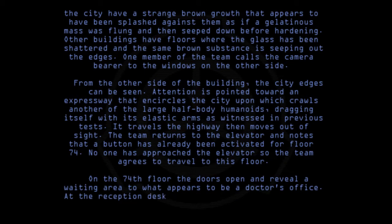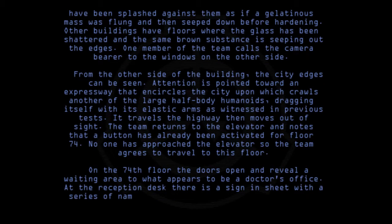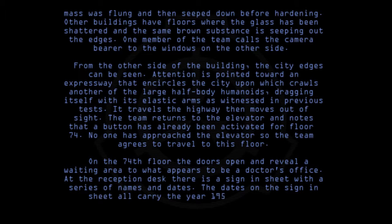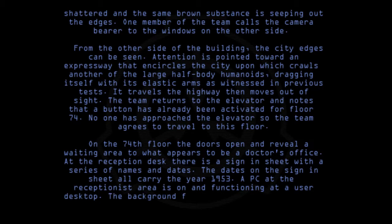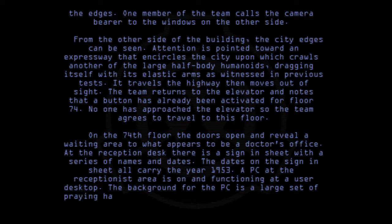At the reception desk, there is a sign-in sheet with a series of names and dates. The dates on the sign-in sheet all carry the year 1953. A PC at the receptionist area is on and functioning at a user desktop. The background for the PC is a large set of praying hands with the word Faithful OS under them.